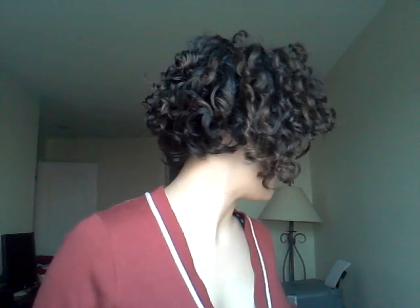So that is what I did. I don't have my clips here. I thought I brought them. But if you have any of those duckbill clips, or even small butterfly clips, or those claw clips, whatever you call them, I clipped my hair up at the roots here just to give some lift.